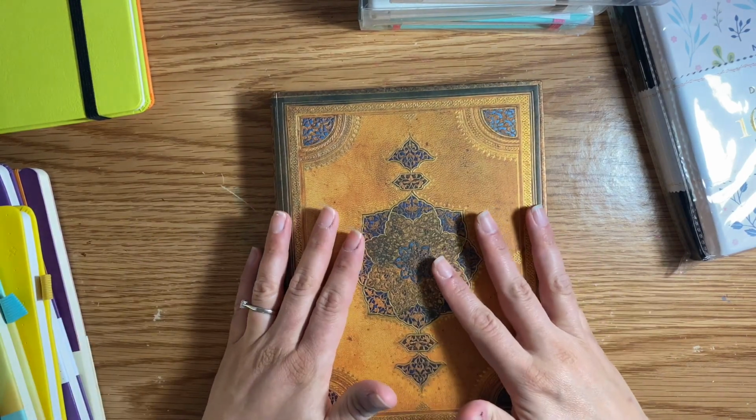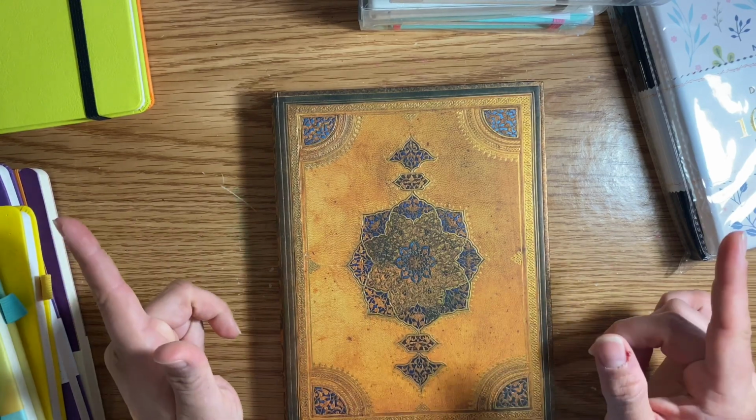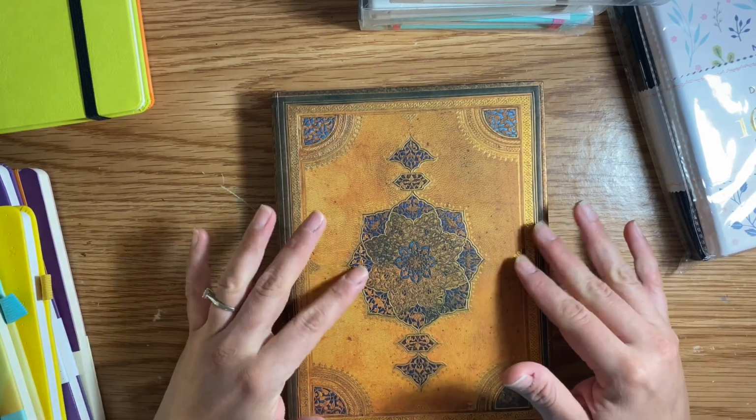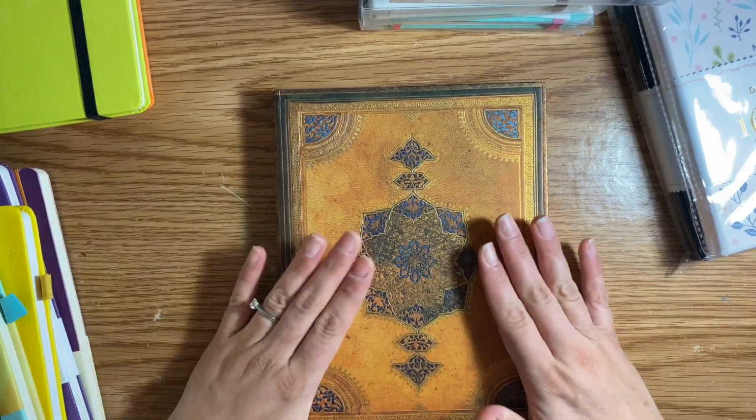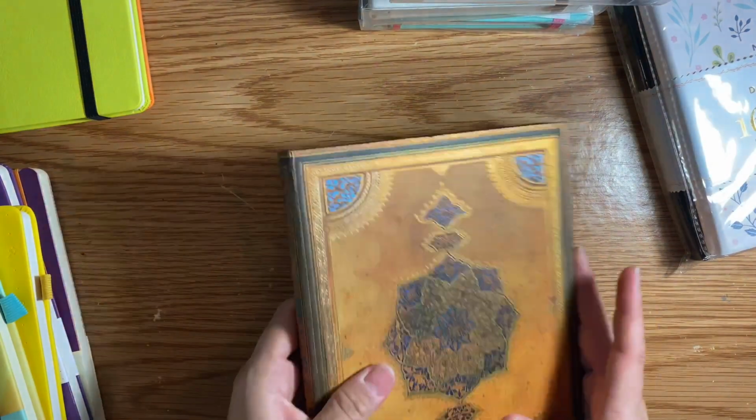But I really did enjoy this, and because I only have one left, I'm saving it, but I'm going to try to get my hands on a couple more of the other ones because I really did enjoy this paper. Again, you have to get used to the different sizing. But it does still come with bookmarks. It comes with 3 bookmarks, and I believe there are quite a few pages in here. Let's just see. This one has 236 pages.